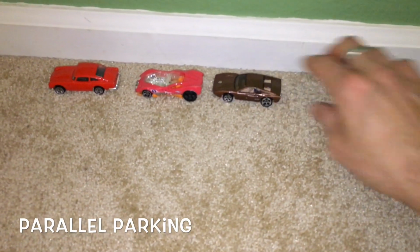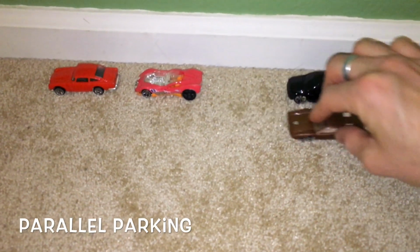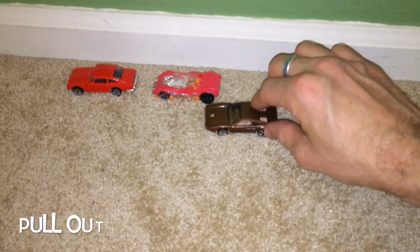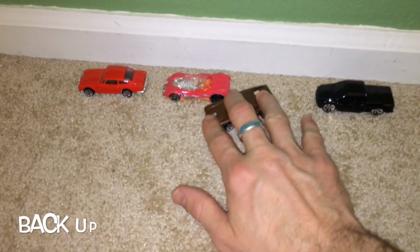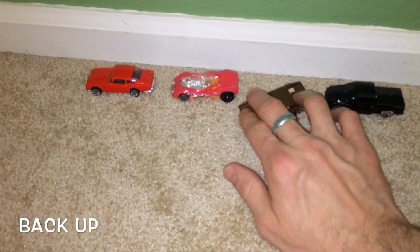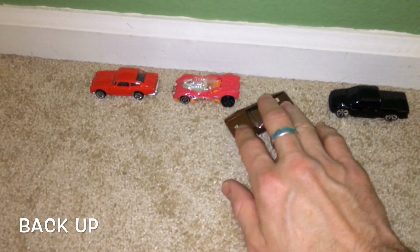So this Ferrari, this truck's gonna get real close to him. Ferrari's gonna pull in. Some people do this. They pull out and then they back up and they scrape the side of their car. I'm just kidding. Sometimes they back up. Well, actually they do. Sometimes they back up.